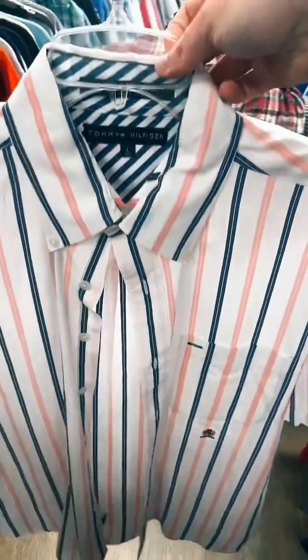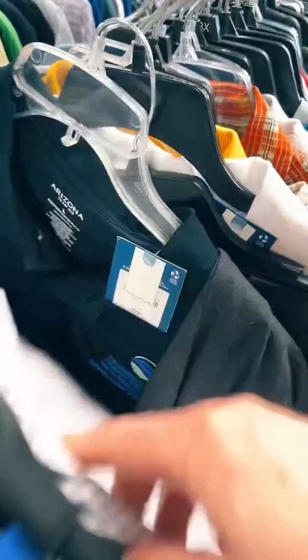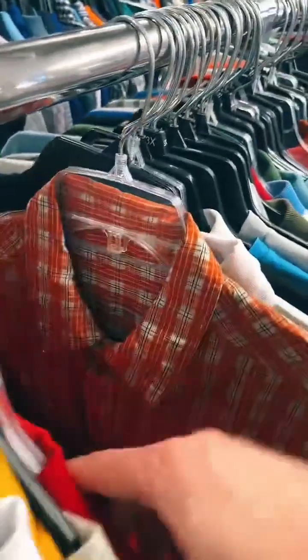Here's a Tommy. A lot of people think that this is the way to go. Might be for your store. This stuff just sits around for me unless it's a really unique kind of vintage look. Big spell out on the back, something like that. But that is not going to move these days. I'll have that in my store 2 years from now, and I'll be discounting it, accepting an offer for like $12 or something like that.